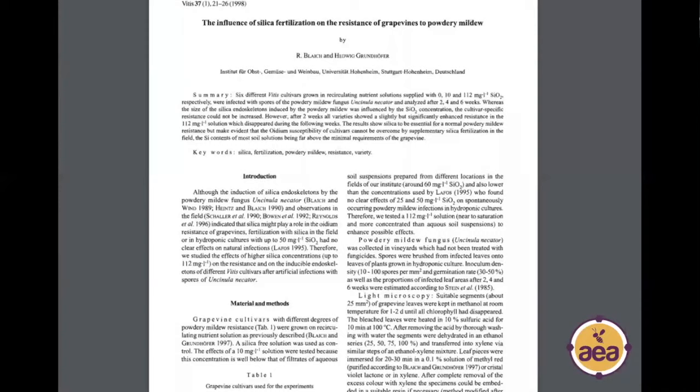tool to manage because potassium silicate doesn't get along with anything else in the spray tank. Spray tank and the lines have to be absolutely clean, and it must be applied completely by itself. Otherwise, you turn the entire tank into glue. So it's an interesting material. The research indicates that it's very effective, but it is a bit challenging to work with.